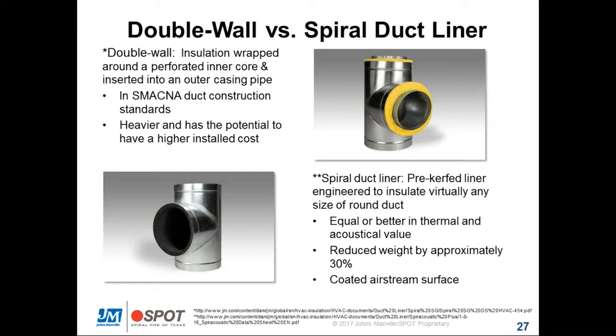On the bottom left, you'll see a product that is a spiral duct liner that is a pre-kerf liner engineered to insulate virtually any size of round duct. Johns Manville has a product called Spiracoustic Plus. It is equal or better in thermal and acoustical value relative to double wall, and it can reduce the weight by almost 30% across the length of the system. Johns Manville Spiracoustic Plus also has a coated airstream surface that has the antimicrobial coating in it to help prevent mold growth and fungi.